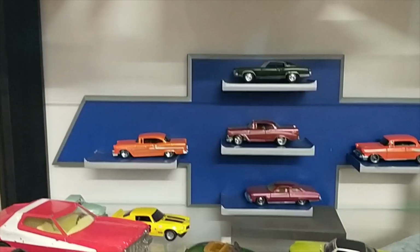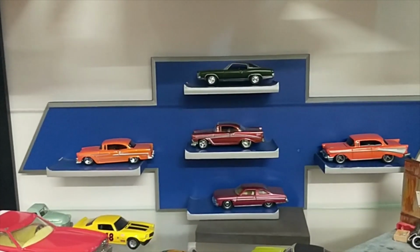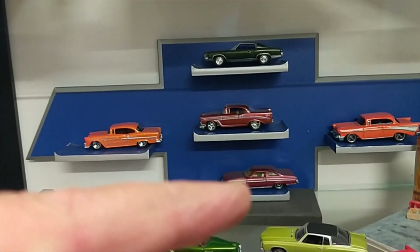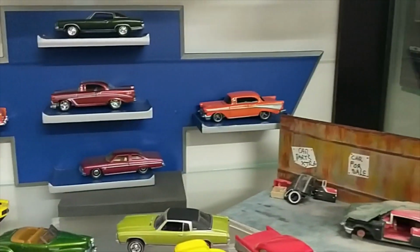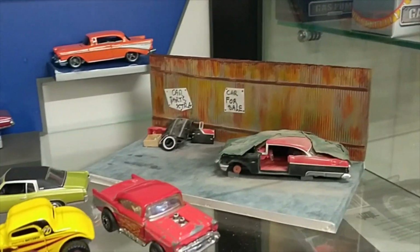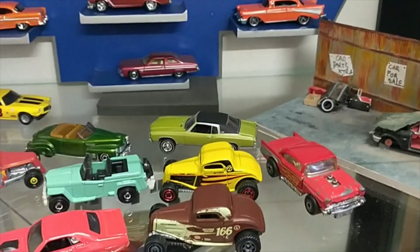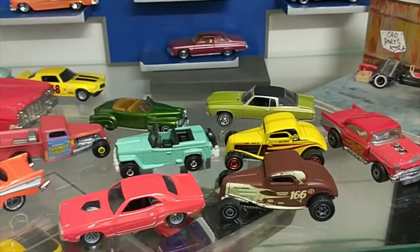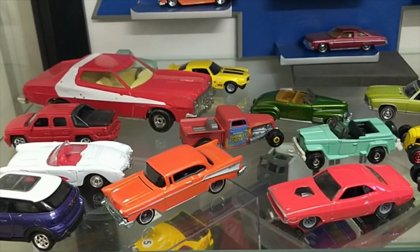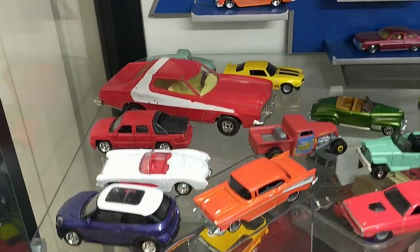We also have the homage to Chevrolet 5, 6 and 7s, and then we've got a Monte Carlo up the top and a Caprice down the bottom there. We have the Pontiac diorama there, car for sale, still for sale, guys. No, it's not. Then we have a few more oddbods in there, some that were gifted by KC and friends. We thank you again for those. There's my Starsky and Hutch Corgi up the back there, which needs restoration.